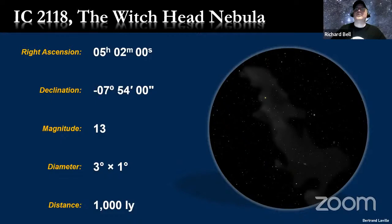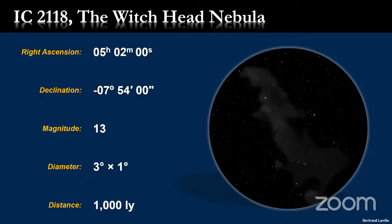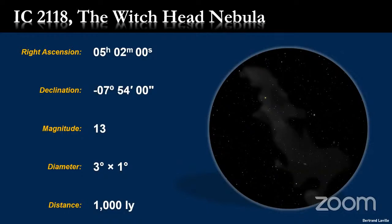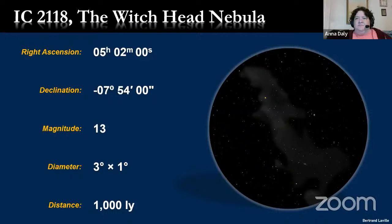Is that bright star in the middle of the Witch Head up in the upper left quadrant? Does that have a name? Good question. I don't know if it probably does, but I don't know what it is. It probably has a designation. I don't know if it has a name. Yeah, maybe a number. I just wonder if it's like a guiding star or something for this nebula. Could be. I see a nice galaxy down there towards the bottom too. Yeah, it's a nice sketch.